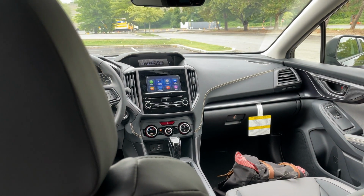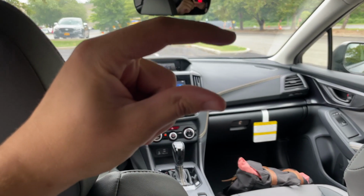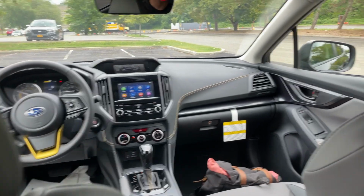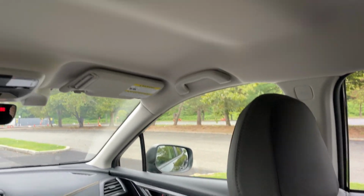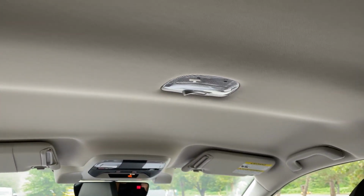Headroom wise, this is actually pretty good. I'm gonna do a little bit of measurement. I'll show you guys. I'm gonna sit back in the seat. I have about this much of headroom in between my fingers. That's actually a lot of headroom. And like I said before, this one does not have the moonroof, which would come right here, and that would eat up a little tiny bit of room, I think. Nothing too bad, but generally it's not too bad with headroom.